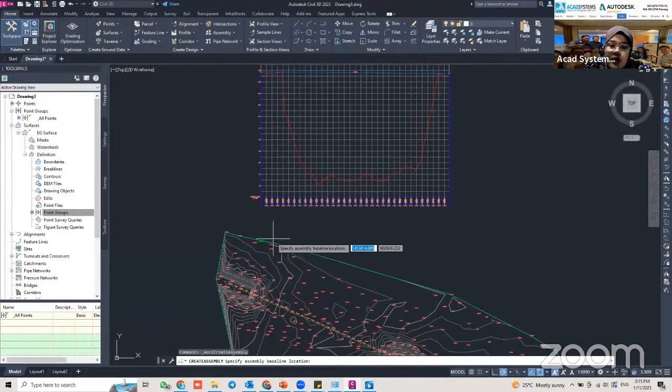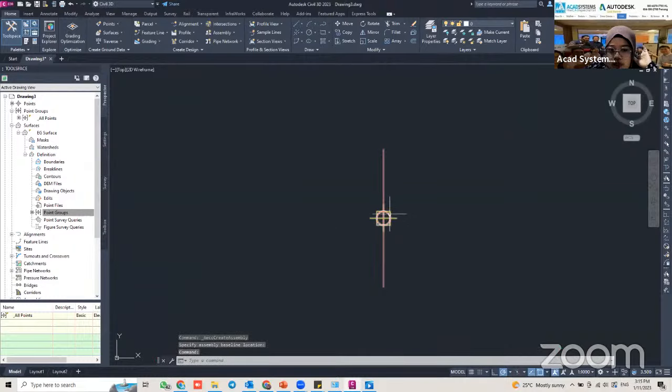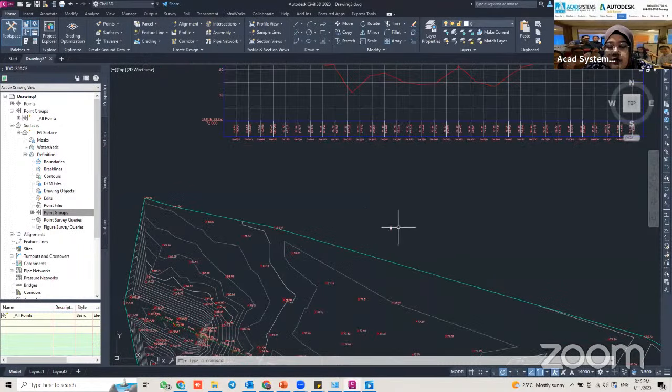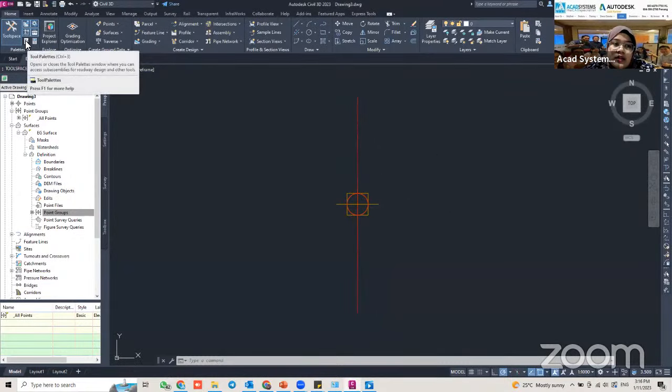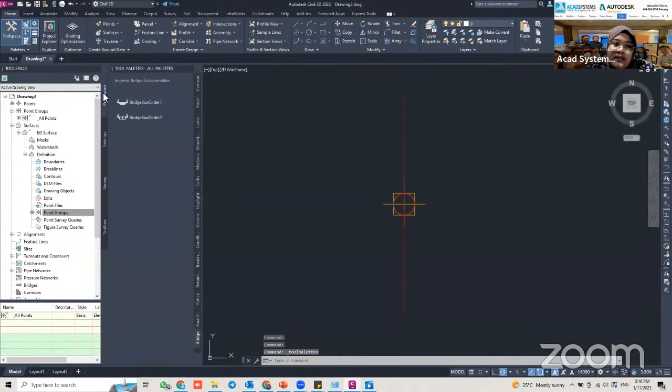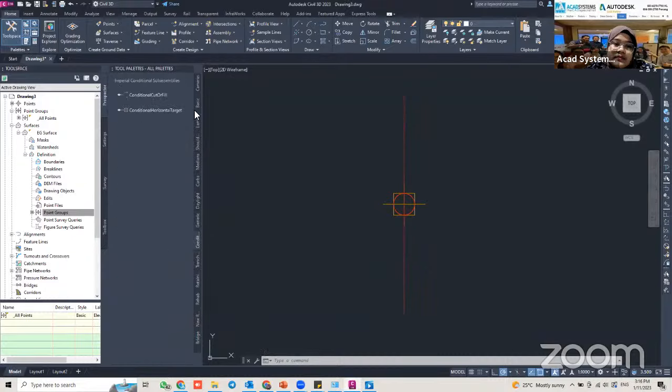Click on OK. So I'm going to place my assembly near to our project here. It will automatically zoom for you to the assembly. It's actually very tiny there. And to add our lane, our shoulders, for example, drainage and so on, you have to open these two palettes. This is where the elements are that you can add in your assembly.